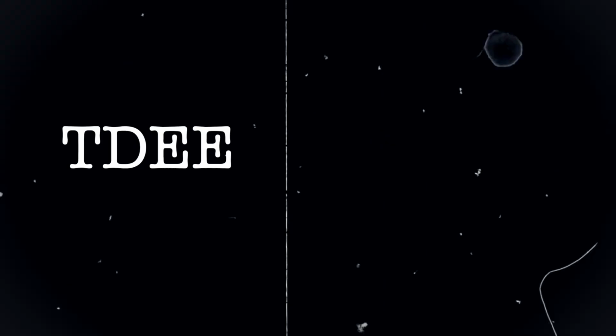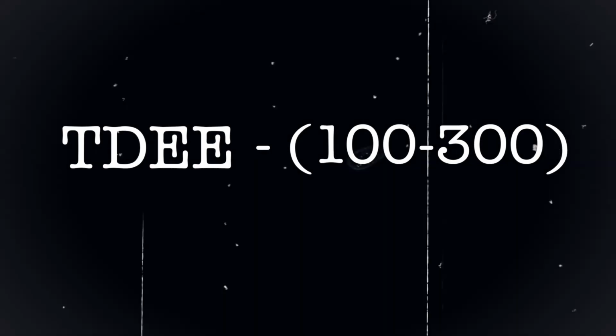Now, once you find your TDEE, basically what we're gonna do is we're gonna subtract around 100 to 300 calories from that number. For example, if my TDEE is 2,800 calories, I'm gonna subtract 300 calories and I'm gonna get my new calorie intake that's gonna be 2,500 calories. So basically what we just did is we set up a calorie deficit for our bodies. If we're gonna be eating 300 calories less than what our body's gonna be burning, that's how we lose weight.